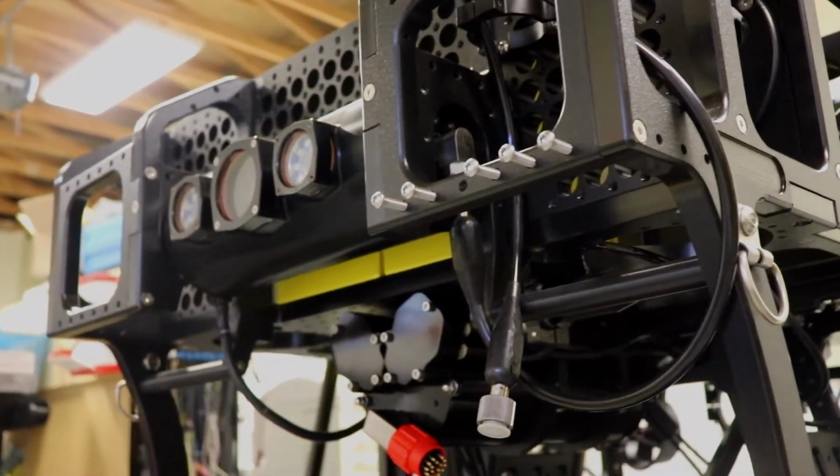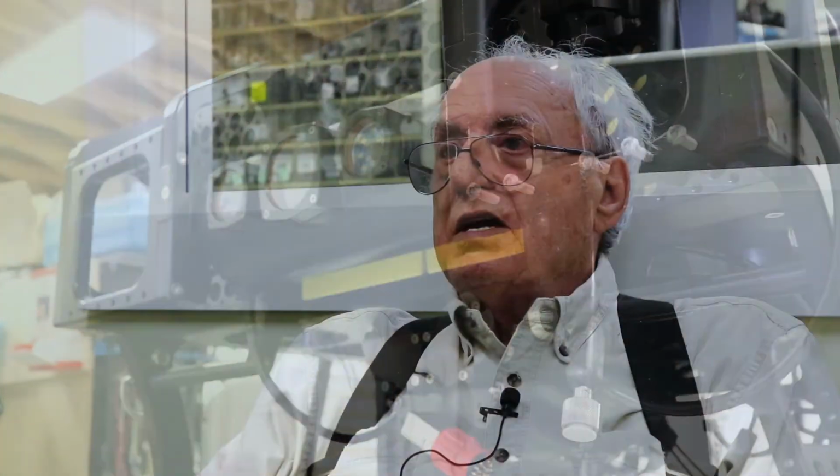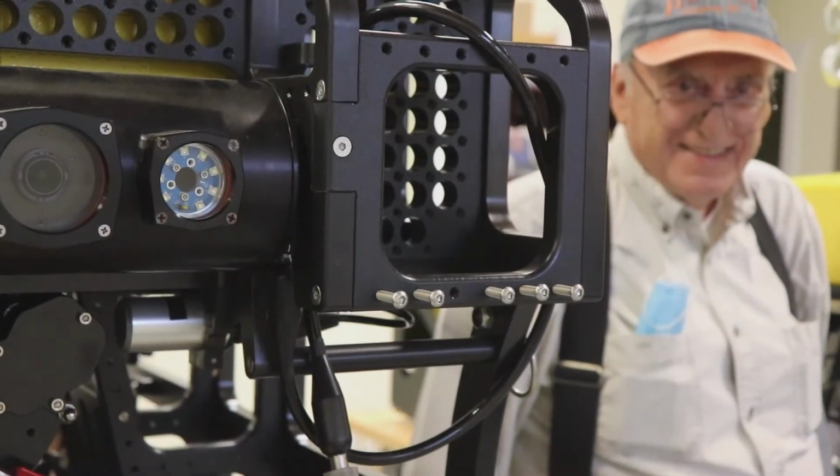The technology development that's taken place here over the years is phenomenal in my mind. I mean, you folks are now working on technologies, frankly, I don't even understand. And I'm not even going to try to, because I'm just getting too old to deal with it. In all seriousness, this particular industry, the small ROV industry, it really has some pretty significant roots right here in Nanaimo.